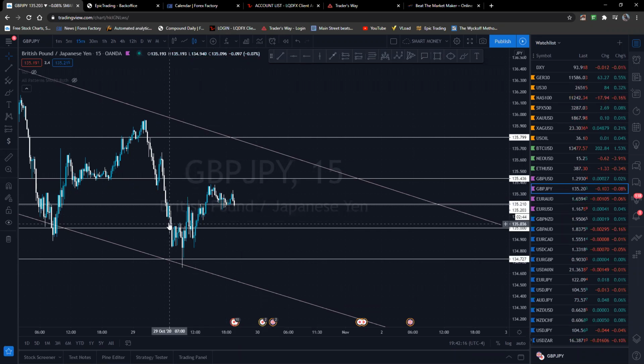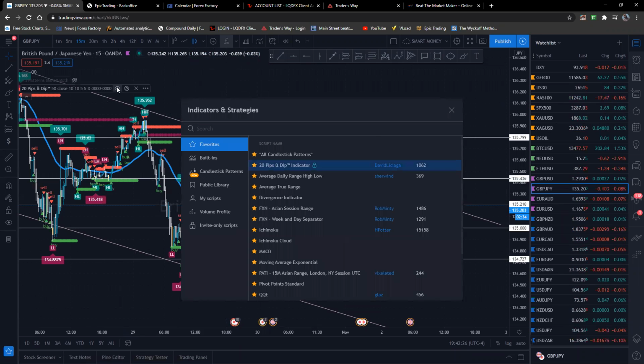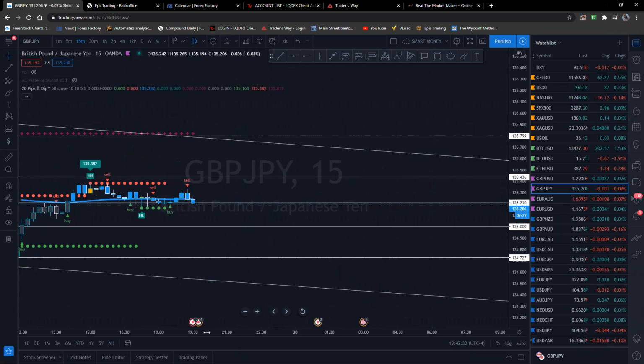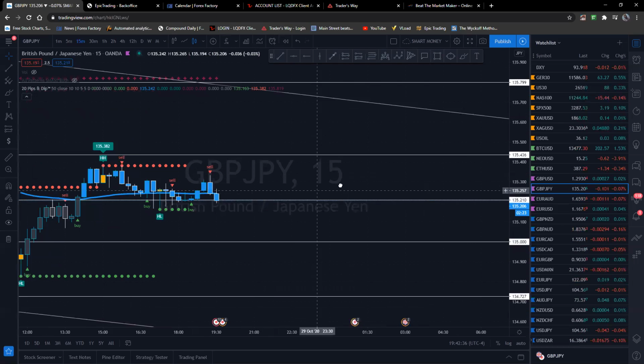It doesn't matter. And that's how you can find your perfect entry, even if it's the 20 pip and dip. I don't even have it on here. Let me go ahead and put up the 20 pip and dip just to see what it would show me. Let me go ahead and zoom it in. All right, so like I said, I'm looking for a buy, right?